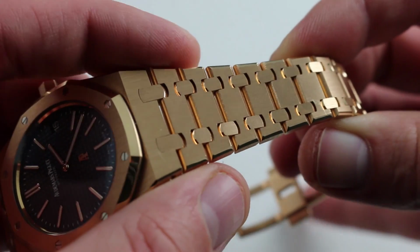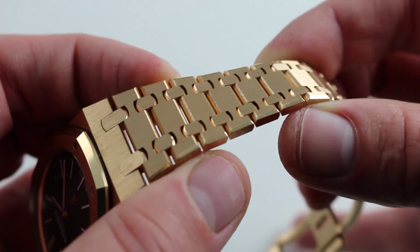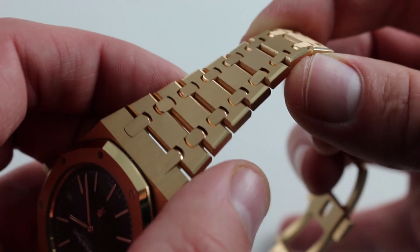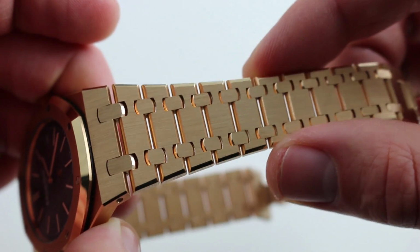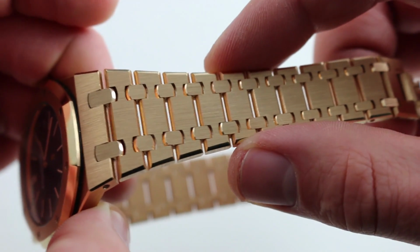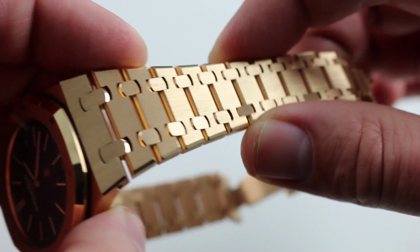A big part of what you're paying for when you buy a Royal Oak or a Nautilus, a sports watch in this class, is the amount of hand finishing that goes into the case and the bracelet. And in this instance, the bracelet is impeccably finished. The legendary, almost stepless taper of the Royal Oak bracelet, you can see the taper, but it's so hard to feel the individual steps between the links because the tolerances are just so precise.